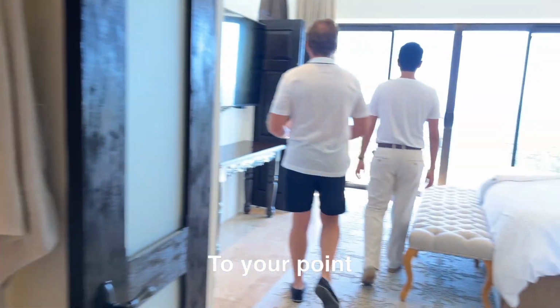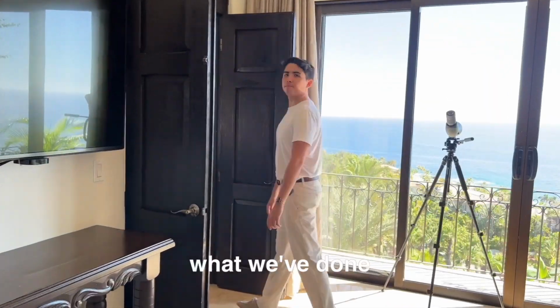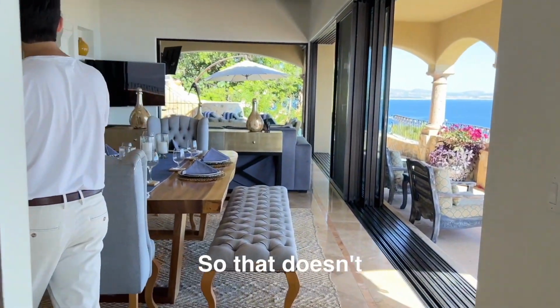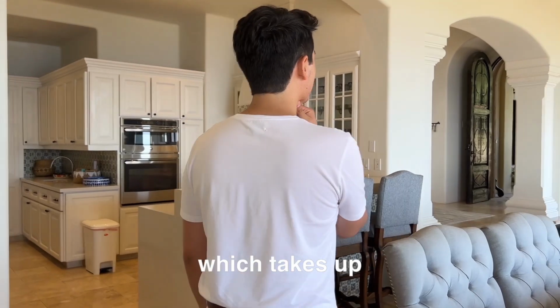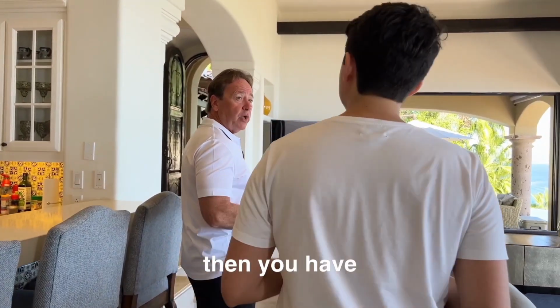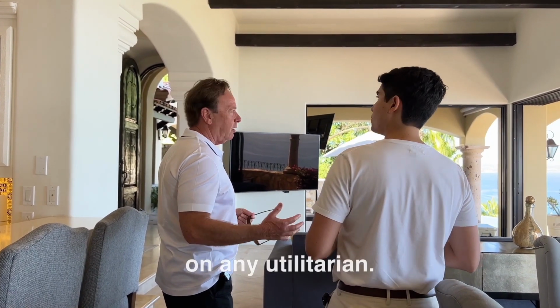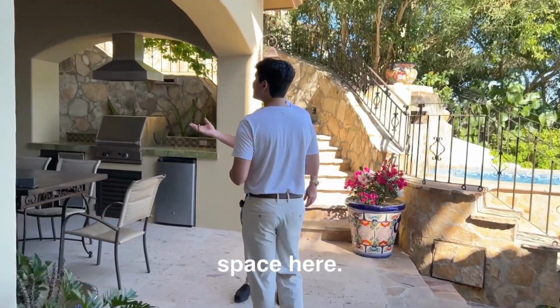So to your point earlier that we don't really have much rain, we've designed an exterior staircase. That doesn't waste the air-conditioned space on an interior staircase, which takes up about 500 square feet. So by having it outdoors, the 4,000 square feet is really living space. It's not wasted on anything utilitarian. Exactly. So, another gathering space here.